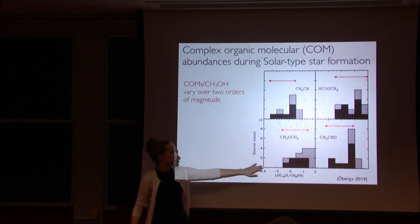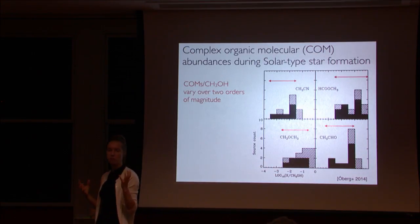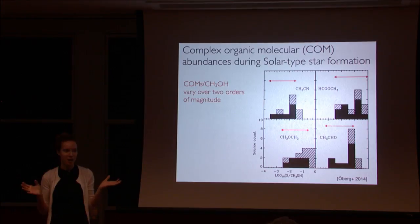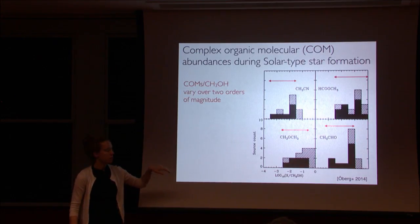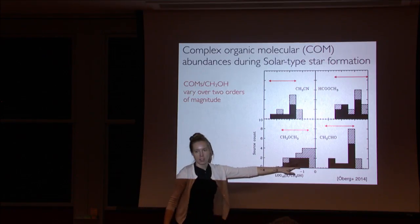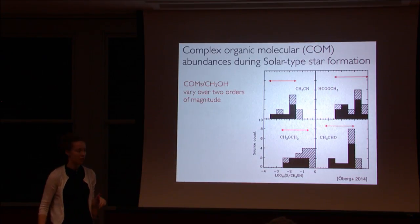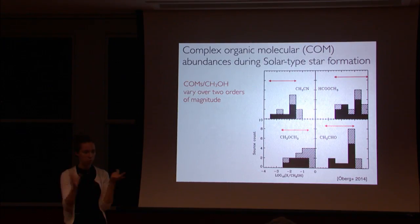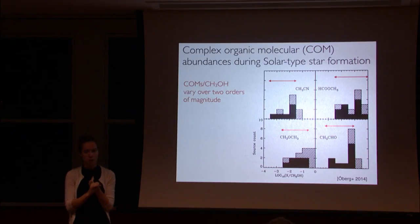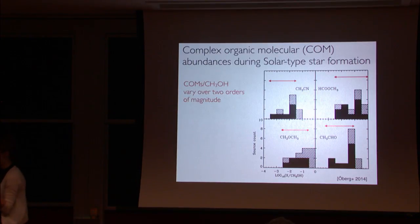One is that what's shown here is a different kind of abundances that we see. In this case, it's rather small, but still the biggest sample of solar-type protostars that has been observed. We see about a 2 order of magnitude spread in this chemical richness, let's call it, of the source. And we don't know whether that's intrinsic or an evolutionary state thing. And the second thing is that we don't know whether this chemistry survives formation of the disk.